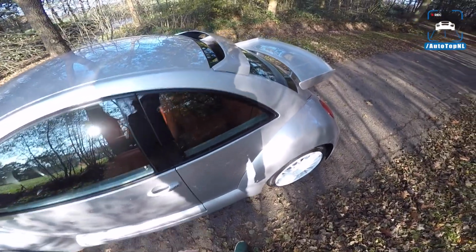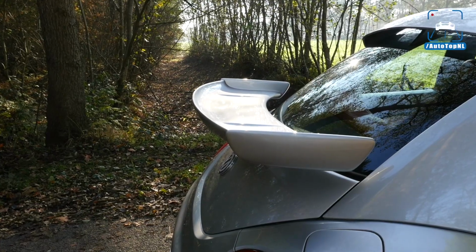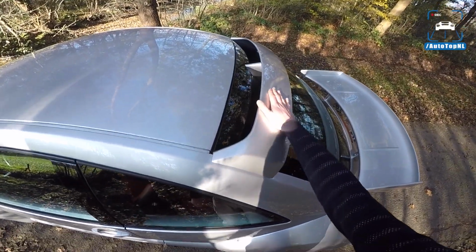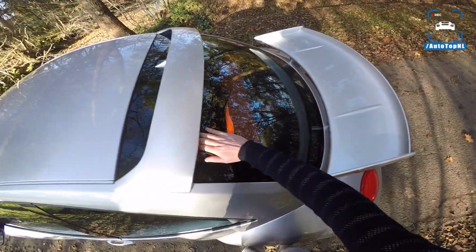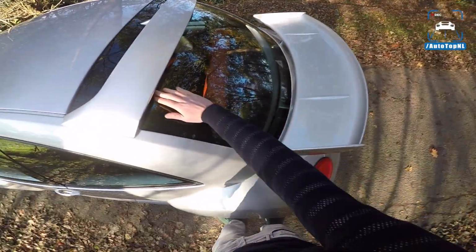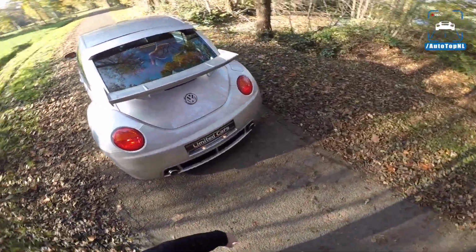Beetle. We have a double spoiler right here, so you have one on the roof and one on the back. So this roof spoiler will channel air through here, and it will direct it at the whale tail spoiler, which will ultimately provide some downforce.